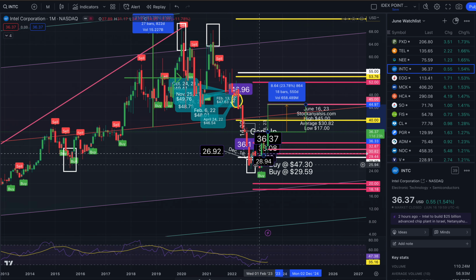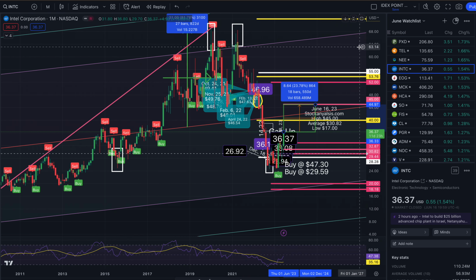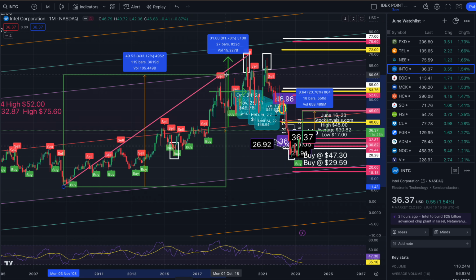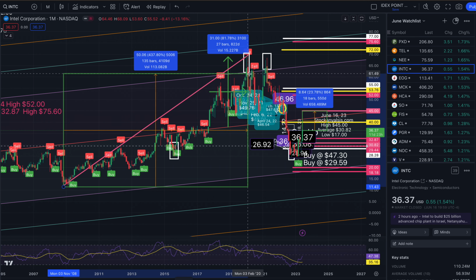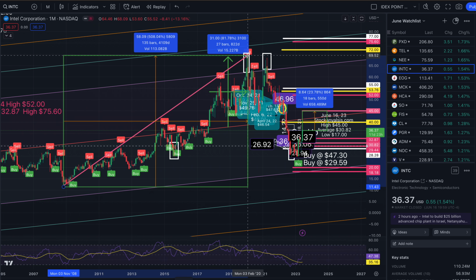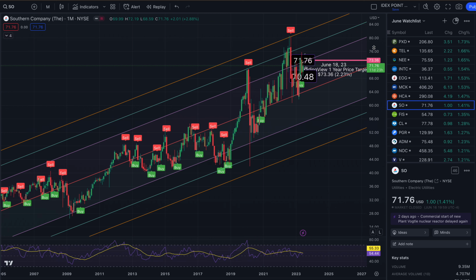Now, had you purchased on the monthly time frame, let's say down here, your return, if you jumped off at 2 standard deviations, would be roughly 433%. If you had let it ride some more and tapped out up here, that would have been a return of 508%. And the last one I'm going to go over is the Southern Company.